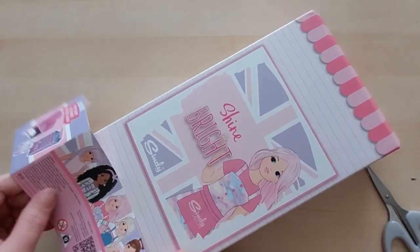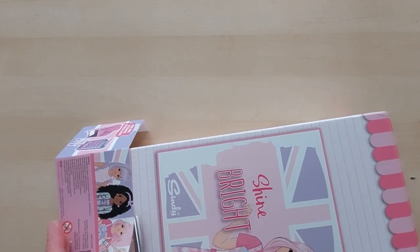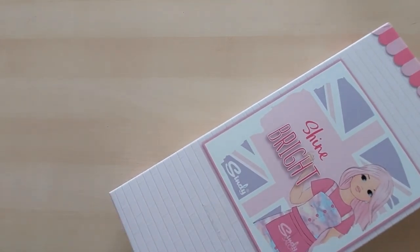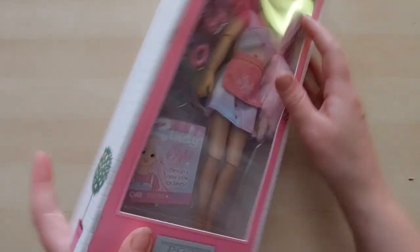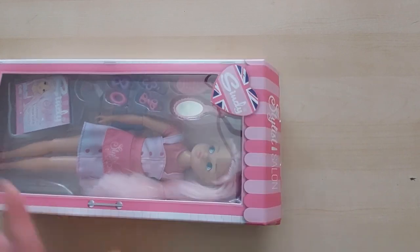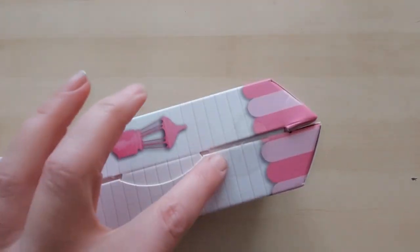But what does make a difference is this sellotape, because I'm cutting it, not pulling it, because when I pulled it, it made my paper go a bit funny. So we're going to do it that way. This is one of the smaller ones, so the box is quite easy to get into. We just have a little slit of sellotape there. And there should be one on the side. There is, it's just here.